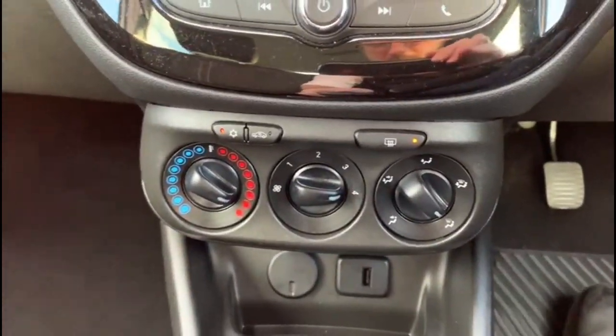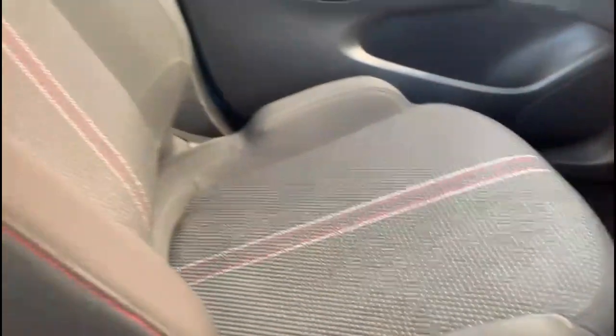Air conditioning with pollen filter and 5-speed gearbox, sports style front seats, rear headrest with ISOFIX provision on the outer rear.